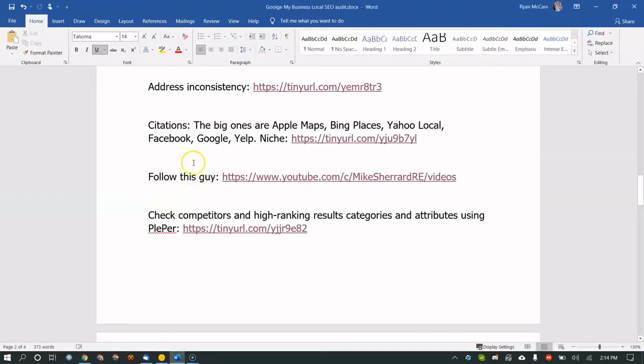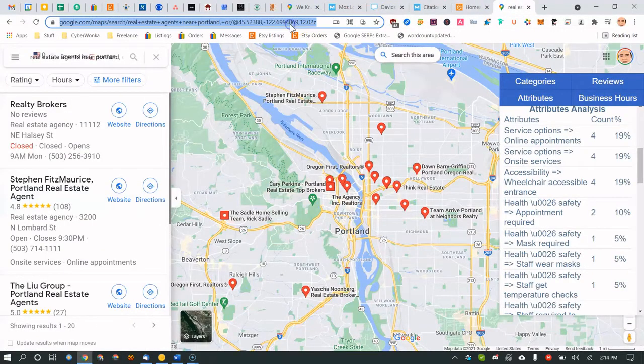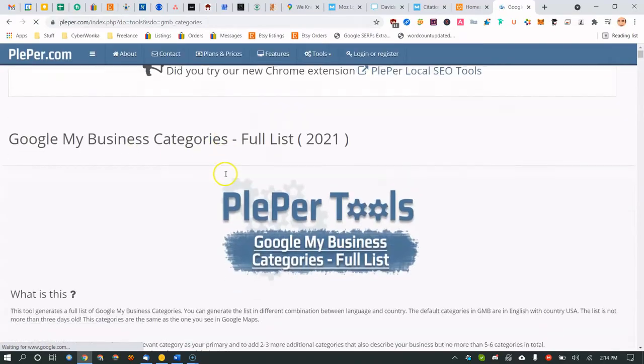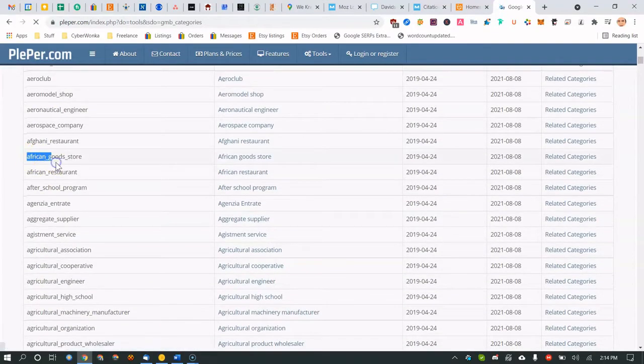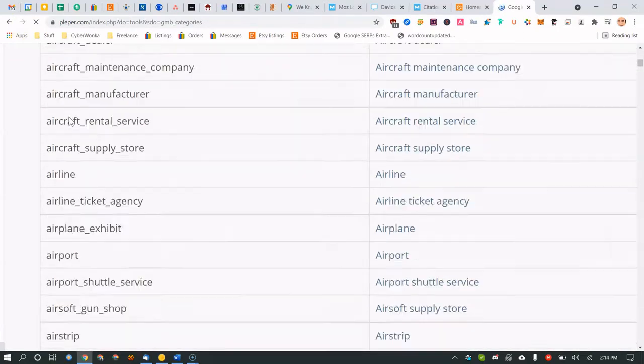So where was check competitors, categories and attributes? That's what that is. So Plepper has a really good website related to Google My Business. You can just go to this website. There's all kinds of good stuff. This is a full category list, and it's insane. Look, this is starting with A. So African goods store, right? Look how many there are just with A.